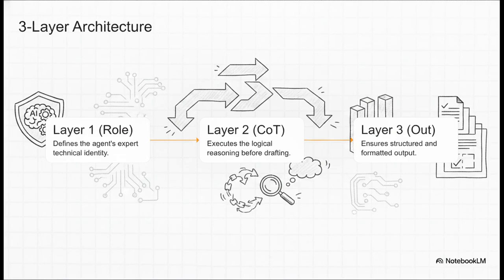Okay, so how does it actually work? Well, it breaks down into three strict sequential steps. Layer 1 is the role, Layer 2 is the chain of thought, and Layer 3 is the output format. It's almost like a giant puzzle, but by forcing the AI through this exact sequence, it has to process the information methodically. It absolutely cannot just skip to the end and guess. It has to follow a logical path.